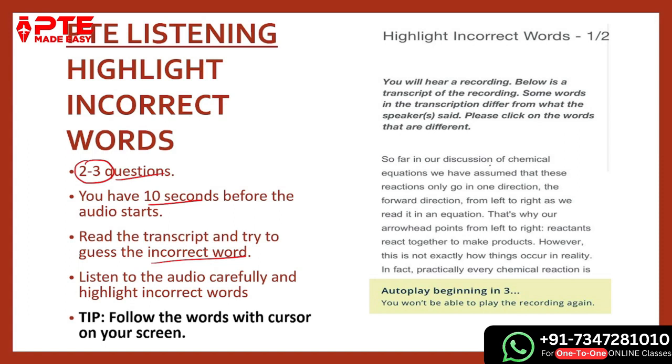For example: so far in our discussion of chemical equations, we have assumed that these reactions only go in one direction. Instead of direction, they might say some other word. So we simply have to highlight the incorrect word. We are not going to write the correct version of it. We'll simply highlight the incorrect word. Okay. That's why our arrowhead points from left to right. Reactants react together to make products. However, this is not exactly how things occur in reality. In fact, practically every chemical reaction is... They might say some other word instead of practically.